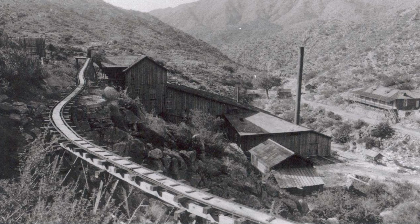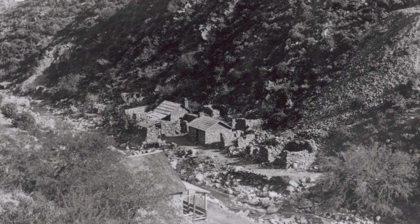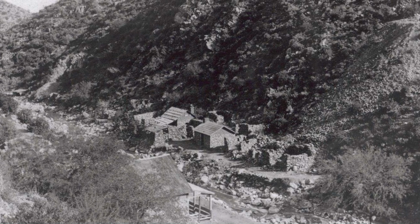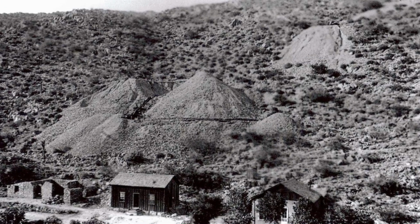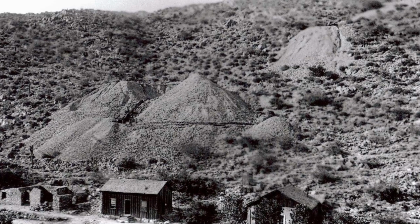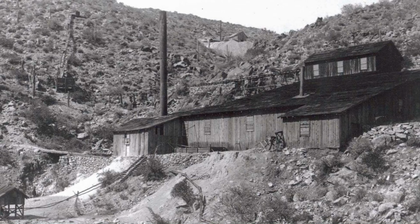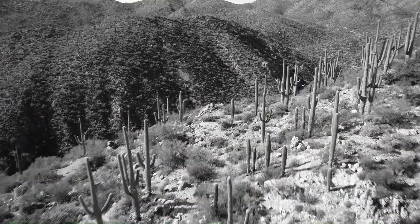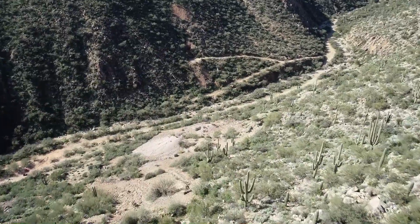The prime location in a tight canyon with reliable water, good shade, and tolerable winter weather made this a good town site. Ore was originally hauled by burro up to the top of the hill, and then by wagon east to the Agua Fria before a stamp mill was built on site. The stamp mill was replaced with the larger flotation mill as ore from the 800-foot shaft was processed on site.